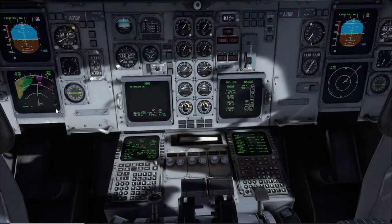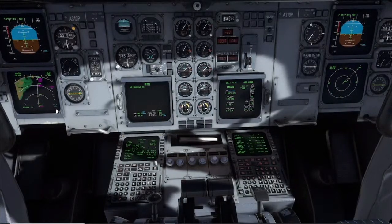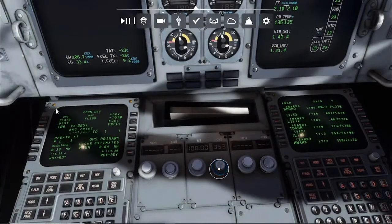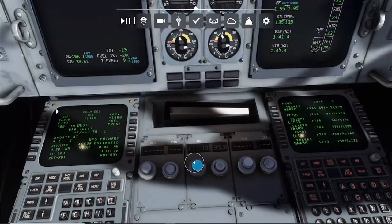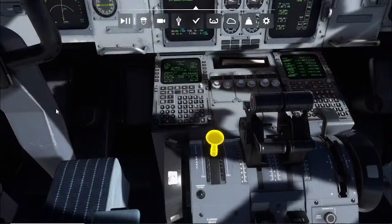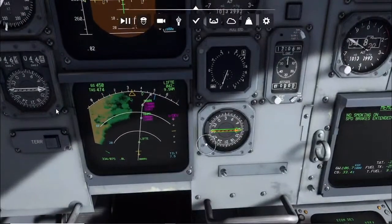Let's program in the ILS information. That is course 353 and 111.10 actually. All right, so that's all good. Still kind of high. Let's put on some speed brake, if that'll help us get our vertical deviation more in line.